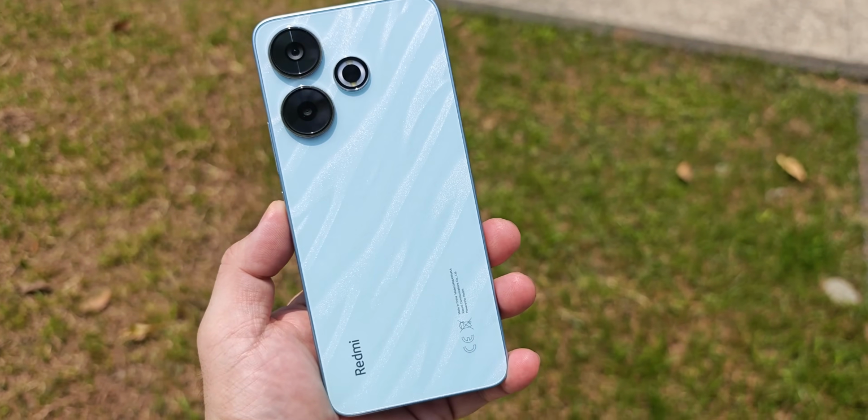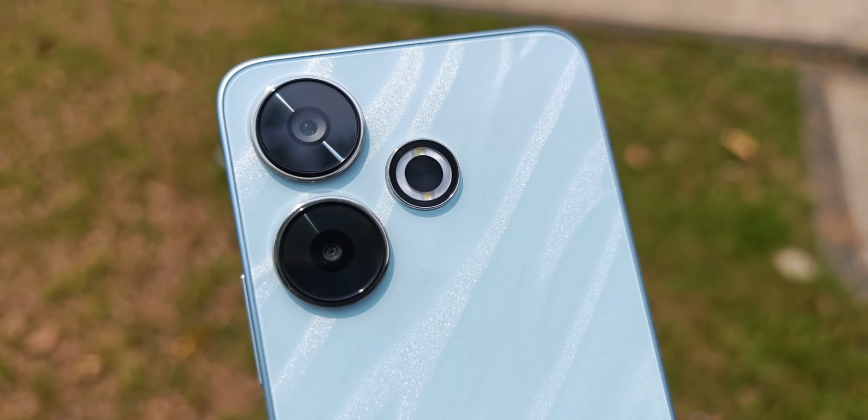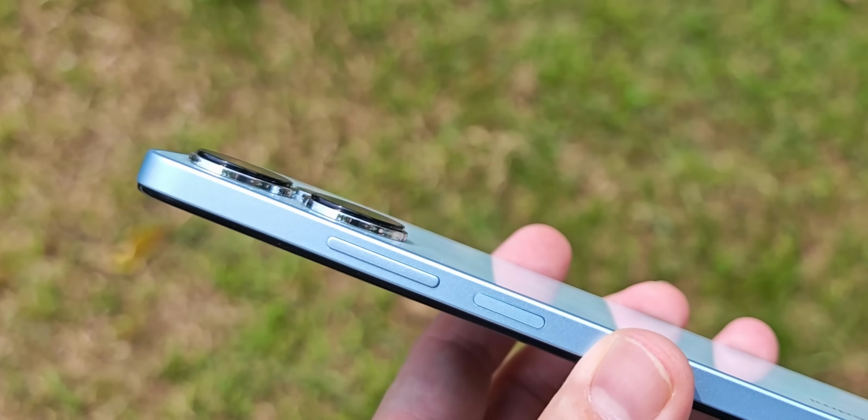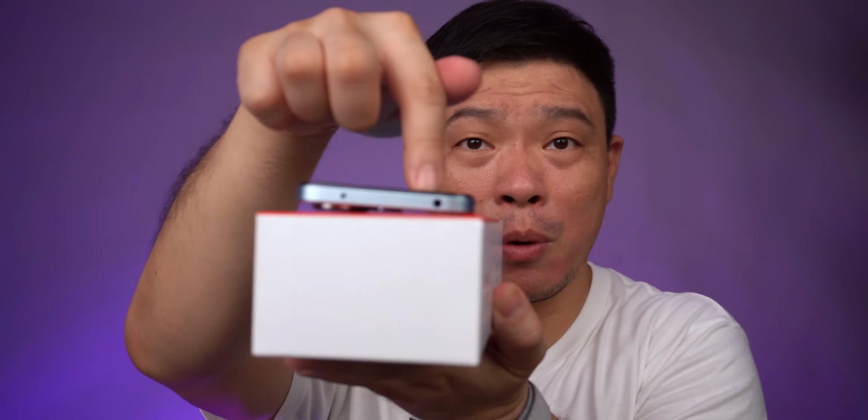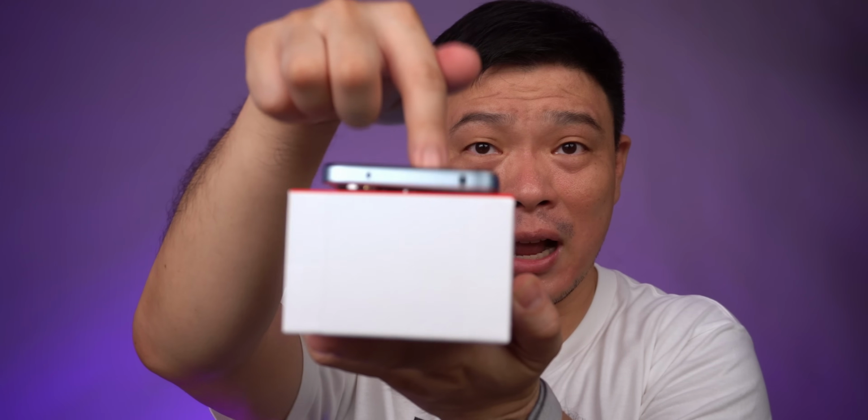Na pagdating sa design niya, I really love yung glass back niya. It looks really stylish and medyo binigyan na ng effort this time around dito sa kanyang phone. And ang color na hawak ko right now is the ocean blue. And these are the camera modules dito na medyo may kunting pagkaumbok. Though hindi naman siya ganun kakapal. Though pag nilagay mo siya sa table, expect mag-wobble siya kasi medyo angat talagang kanyang camera module.